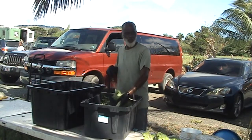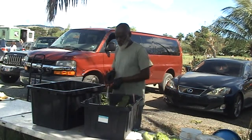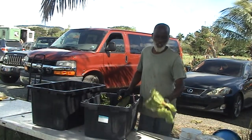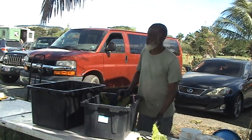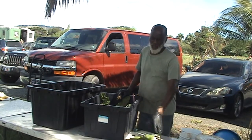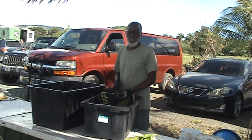Brother Dale, what is typically done with the waste, or the ones that are not as presentable? You can use them for yourself, feed them to your chickens, your sheep, your goat, they'll eat them. These guys over here, the sheep, if I leave it there, they'll just consume. So they typically don't waste, they repurpose.